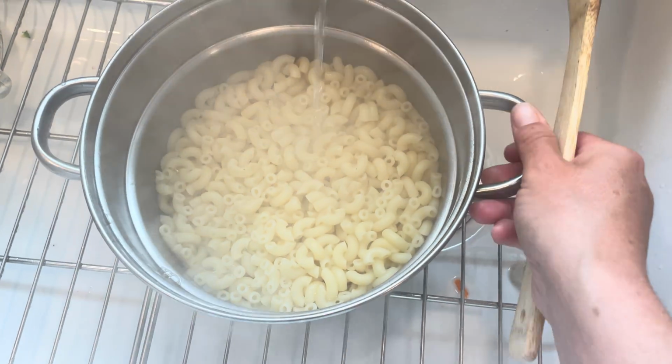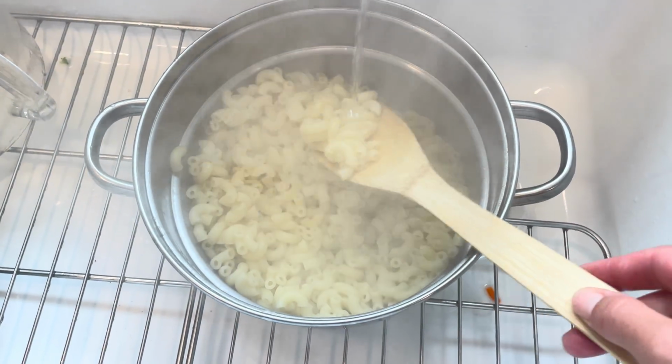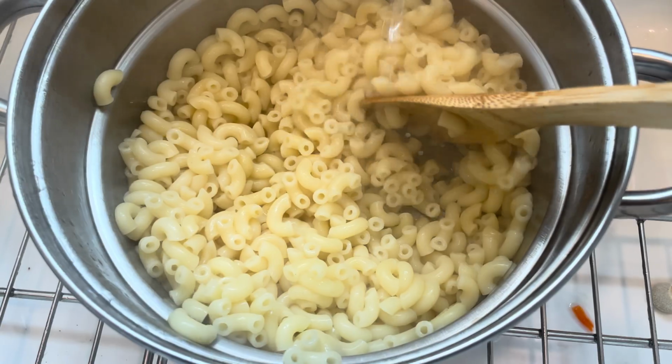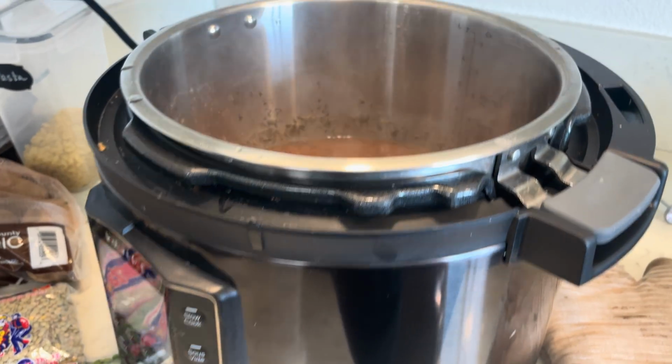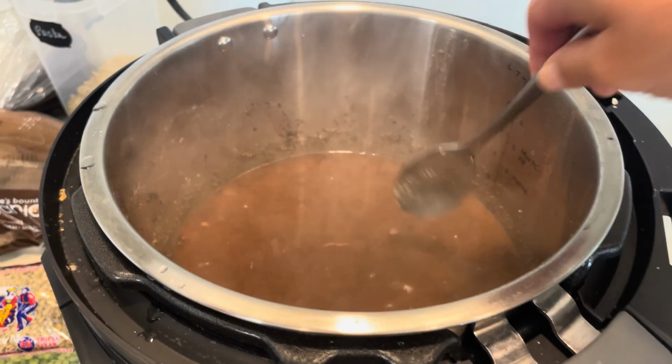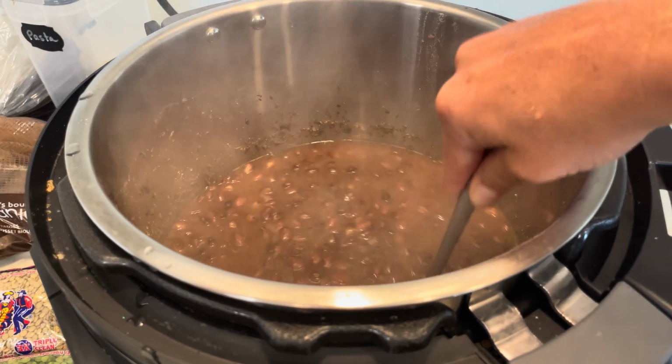Okay, so my pasta was done cooking. I'm going to cool it promptly so that it stops cooking right away. I'm Italian and I would never usually say overcook your pasta, but for this one dish, a macaroni pasta salad, you do want to overcook the noodles. So like I said, I cooked those for 18 minutes.